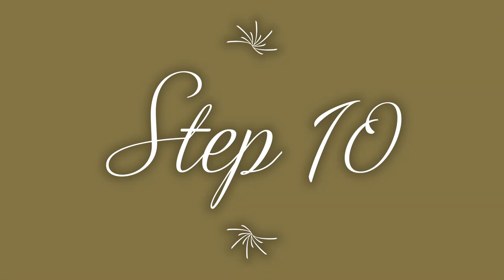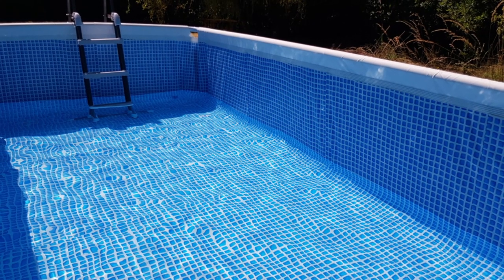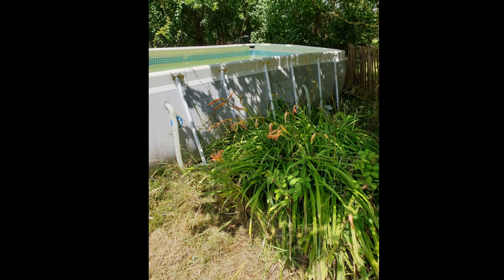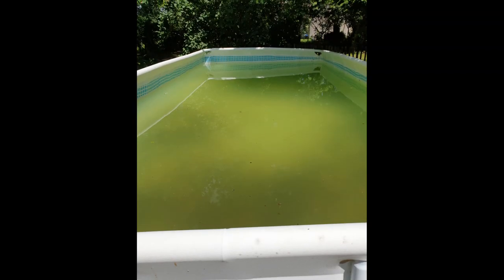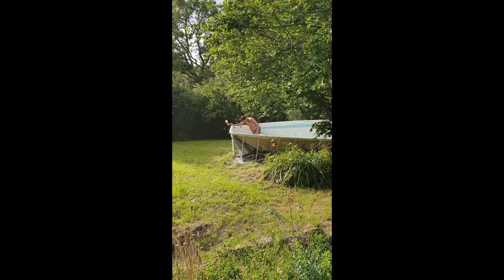Well, step 10 is the second part of what ended up being a 5-week stay. This is the pool 7 months previously, and rather sadly, this was it when we arrived. Not inviting at all and pretty grim. Any romantic thoughts of long, cool dips after a hard day's work went out of the window. We set about emptying the stagnant water.